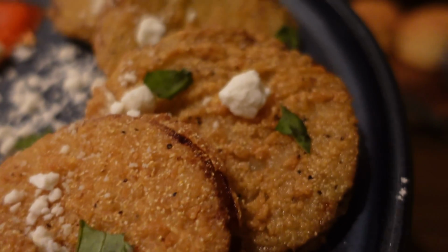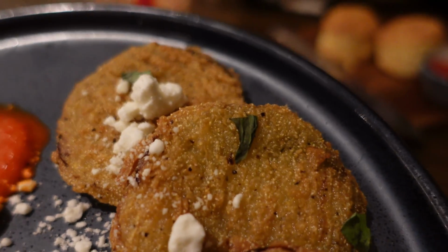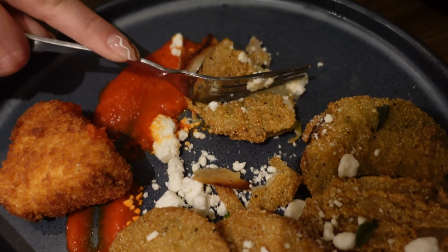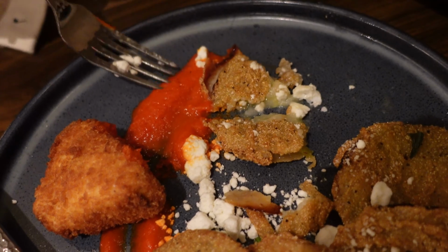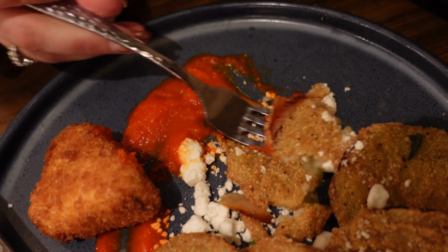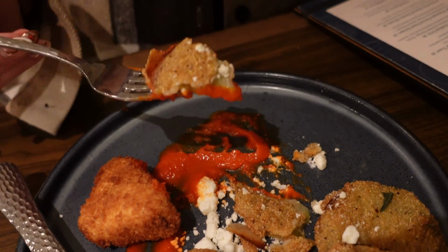The breading is perfectly done. It's not soggy, and it's not too crispy. It's the perfect level of fried cornmeal. And the tomato is super juicy on the inside. I'm gonna try one with the red pepper coulis. Hopefully I like it. Hopefully it's not too spicy.